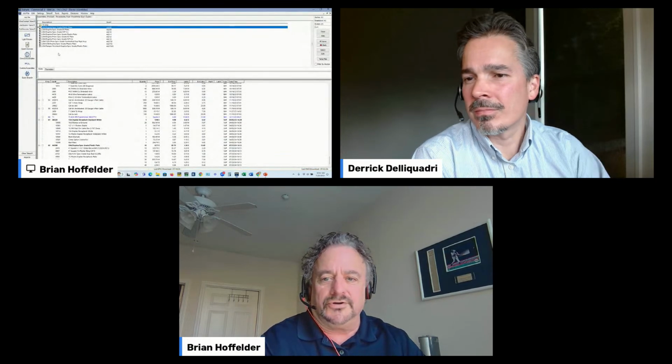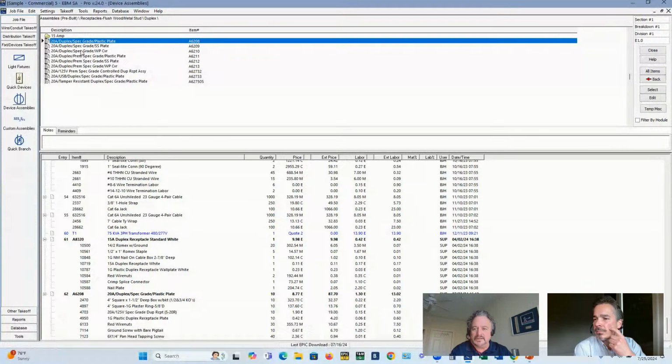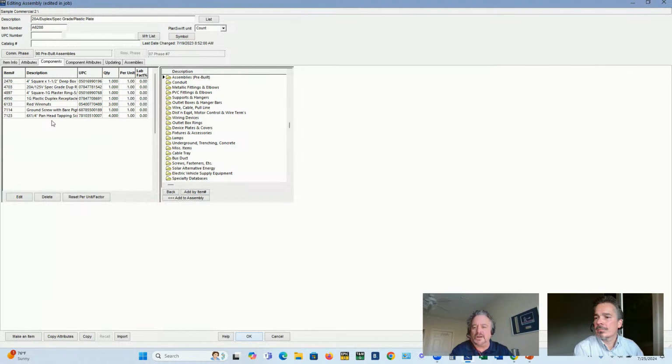So one of the things that makes this whole process doable is the idea of taking off assemblies. And what we mean by an assembly, in case that's not terminology you're familiar with, is when you're in an estimating program and you're taking off what we call an assembly. This would be an assembly that I'm pointing to: 20 amp duplex receptacle, spec grade with a plastic plate. The components in that assembly are listed over here. So when I take off one of these assemblies, I get all of the parts that are in it, all the way down to the wire nuts and ground screws and tapping screws and the whole bit.